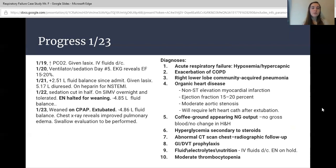On 1/23 he was weaned on CPAP. He was extubated and still had a negative fluid balance. His chest x-rays showed improved pulmonary edema. That fluid retention is getting a little bit better. And a swallow evaluation consult was ordered before we start giving him food of any kind, just to make sure that after all that time on the vent, he's able to swallow.